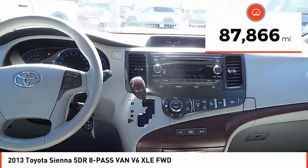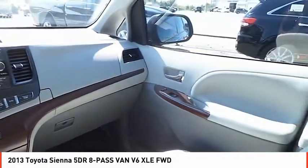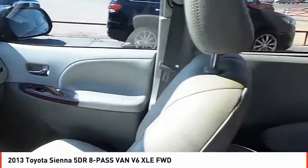This vehicle has less than 90,000 miles. This beauty will make even your house keys jealous. Drive it today.